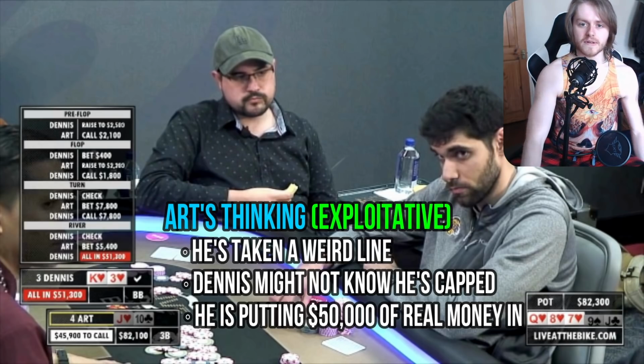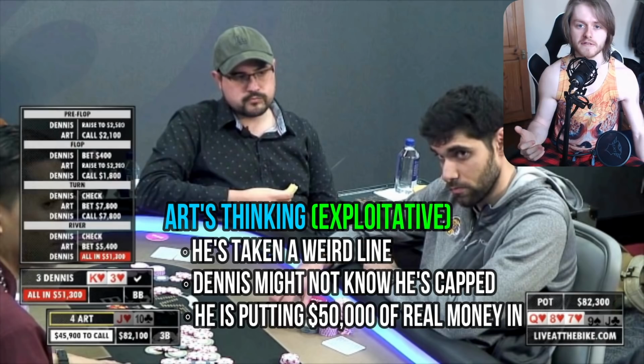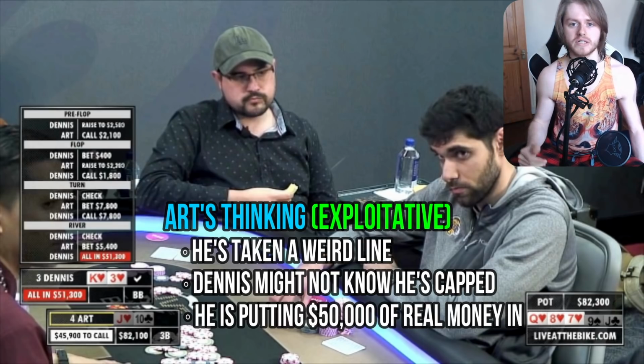However, it really does take a lot to put 50K into the middle, especially as a bluff. It takes a lot. Instead of if you're playing like 20 and 25 and I'll Zoom, it doesn't take that much to just click all in and lose $25, rebuy for the next one. So you do have to take this into consideration.